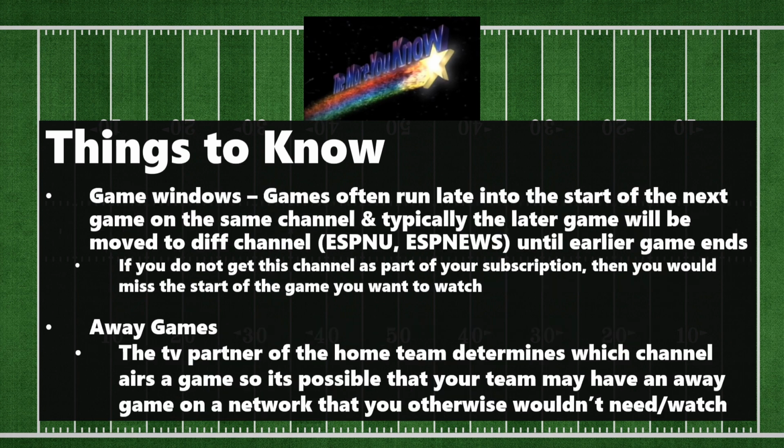Another thing to be aware of too is that a lot of times games run late and therefore they overlap into the start of the next game on the same channel. And usually when that happens, the later starting game will be moved to a different channel until the earlier starting game finishes. So if you're talking about ESPN channels, a lot of times a game's supposed to be on ESPN or ESPN2, but the early game runs late, so then they end up moving the game you want to watch that's supposed to start at 3:30 or 7 o'clock to ESPNU or ESPN News.